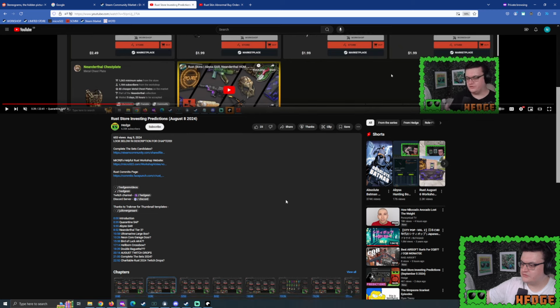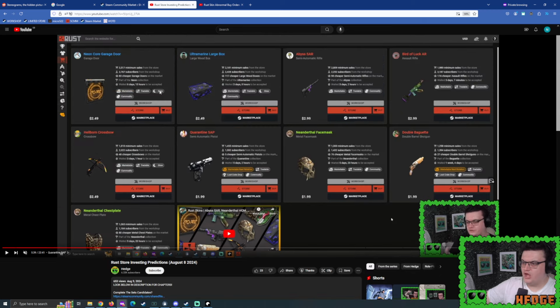Then it came to the likes of me bringing up the Ultramarine large box. Are we going to see more Ultramarine skins being accepted? Is this collection going to actually flourish and end up with a lot more skins?